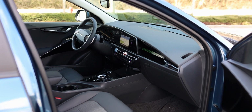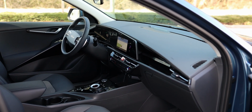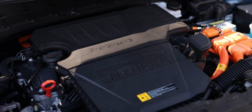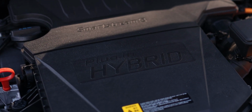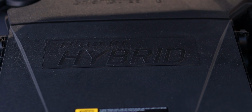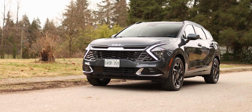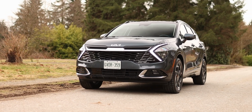One thing to note, like many other Kia and Hyundai plug-in hybrids, if you want cabin heating during the winter months, the engine has to turn on. This PHEV does not have an electric heater for cabin heating. It uses the residual heat from the engine even if you tell it to remain in EV mode for shorter drives. I've covered this functionality in a little bit more detail in my Kia Sportage PHEV video.